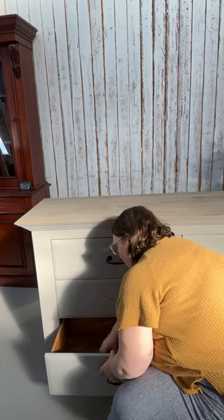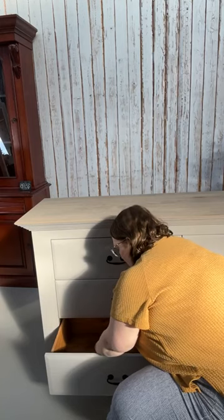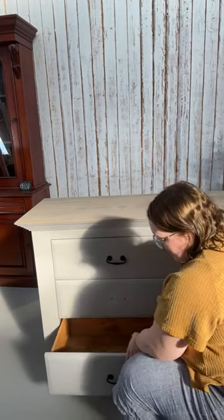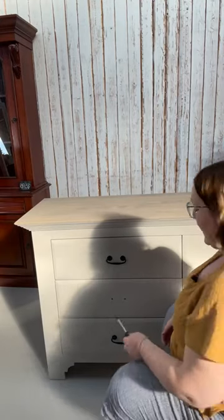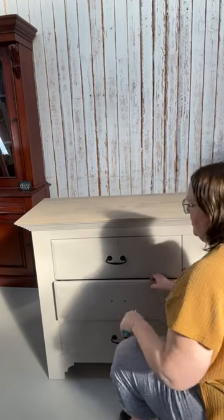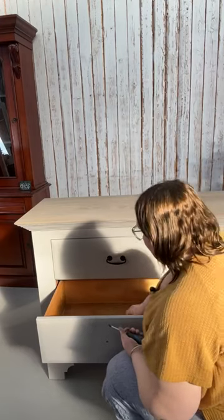What else? Handles, obviously, I'm reusing the original handles. If you have gone and bought new handles for a piece, handles can get really expensive depending on where you're buying them from and what you're getting. You could be paying upwards of $10, $15, $20 a handle. For a piece this size, if I was to replace handles, I would try to keep them under $10 a handle. Ideally, it's 6 handles. It is a lot.